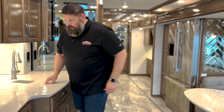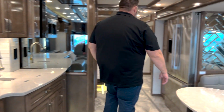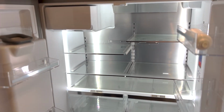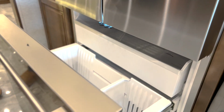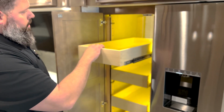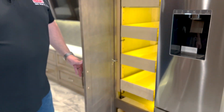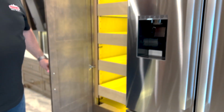this unit was ordered with the kitchen window. Huge Bosch refrigerator with a pull-out freezer in the bottom. Ice in the door. Pull-out pantry with the locking system in them, so that when the ignition's on, this bar locks down. Make sure that your supplies don't fall out. And then they've added some extra storage down here for cutting boards or larger equipment. They continue to innovate and redo the space that they have.